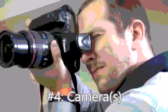Number 4, the camera. This one applies to those tablets that include a front-facing camera of 0.3 megapixels. The front-facing camera is fuzzy and overall just looks bad. It's also placed in an awkward location, the top right. It would be better if it was at least in the middle.